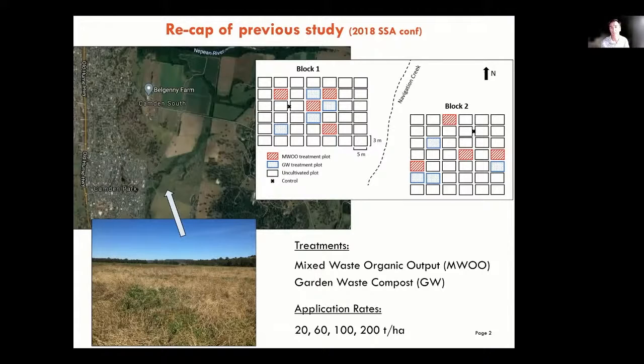And so some of these amendments contained physical contaminant particles, that is glass and plastic fragments. And the two main treatments that we were looking at for this piece of work were the mixed waste organic output treatments and also the garden waste compost treatments. And both of these treatments were applied at rates of 20, 60, 100 and 200 tonnes per hectare.